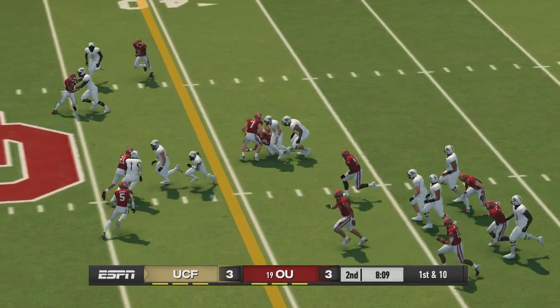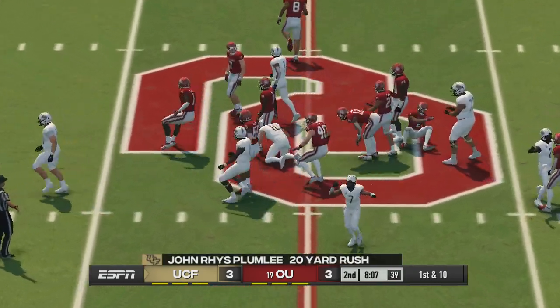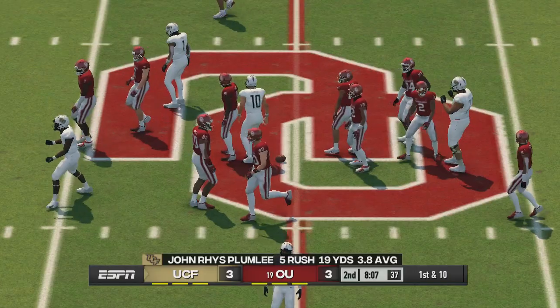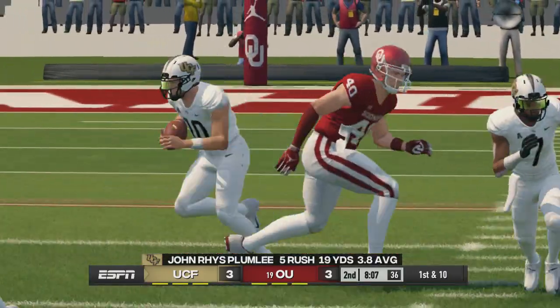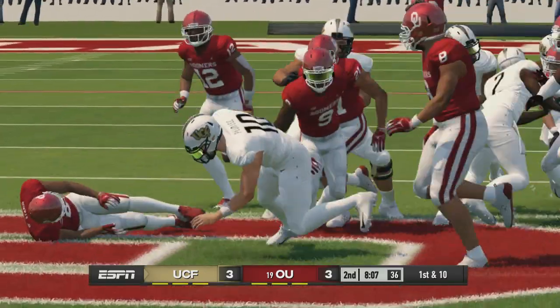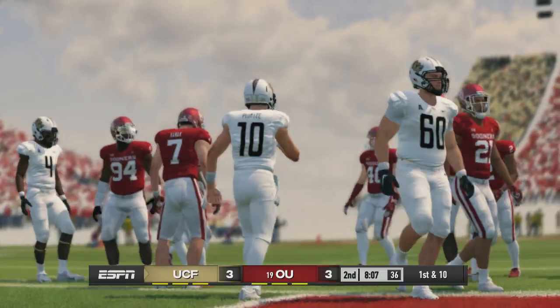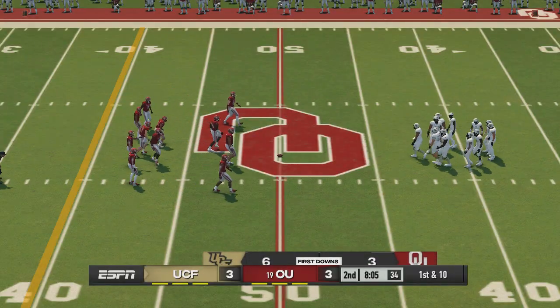He has some room. He's to the 40. Gains his way to midfield. You talk about a dual-threat guy. This guy can hurt you in the air or on the ground. From midfield, first down.